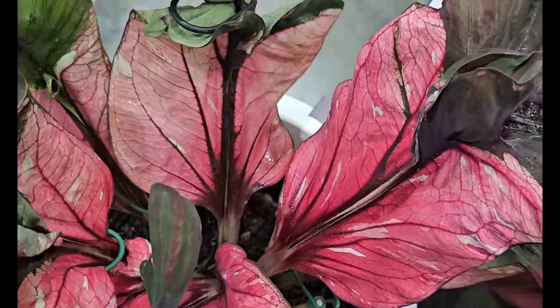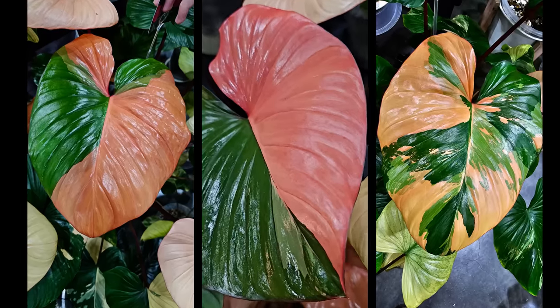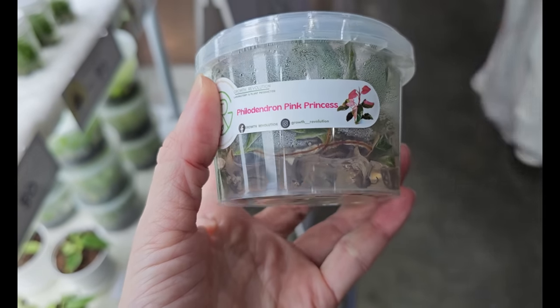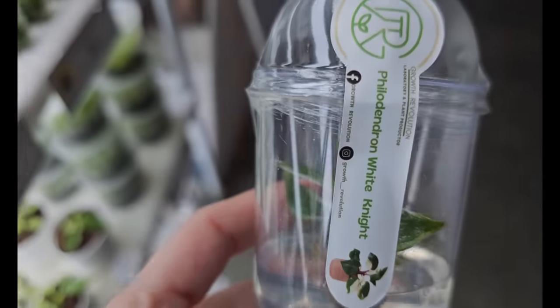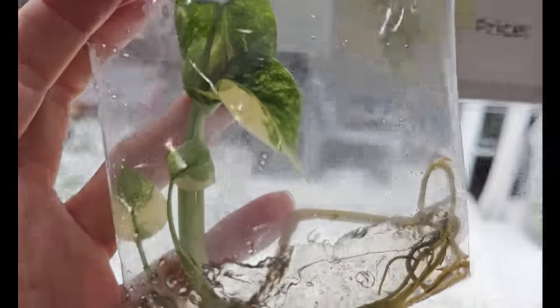Some leaves are so colorful here, they can really put some flowers to shame. And 2023 is truly the year where tissue culture rare variegated plants really come into the market, so making them much more accessible. Stay tuned to find out how much they cost.